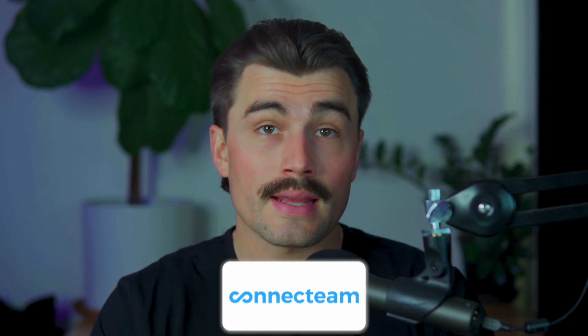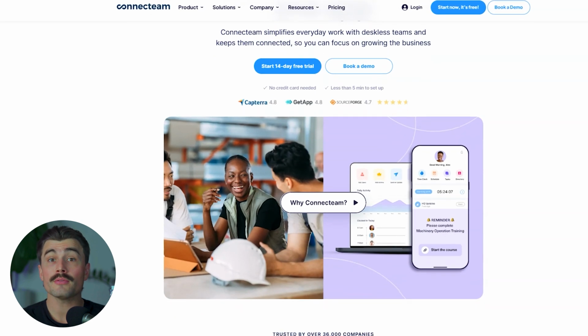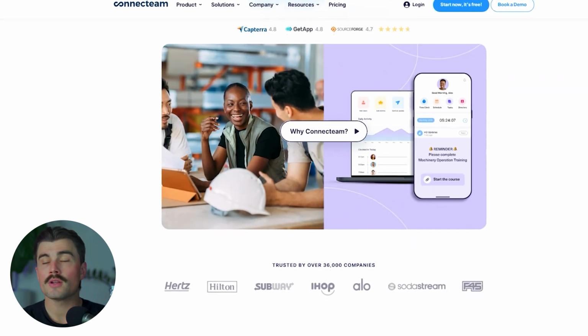Managing employees effectively can be a complex challenge, especially for businesses with remote, mobile, or deskless teams. Now, one of the best tools to make this easier is Connecteam. Connecteam is a workforce management app that aims to simplify scheduling, communication, time tracking, and task management all in one platform. But how well does it meet the needs of modern businesses?